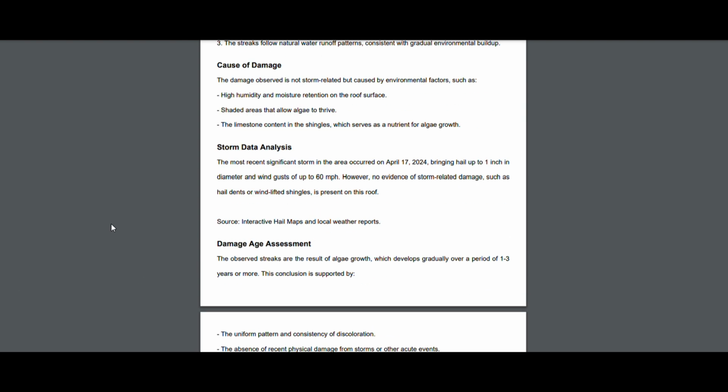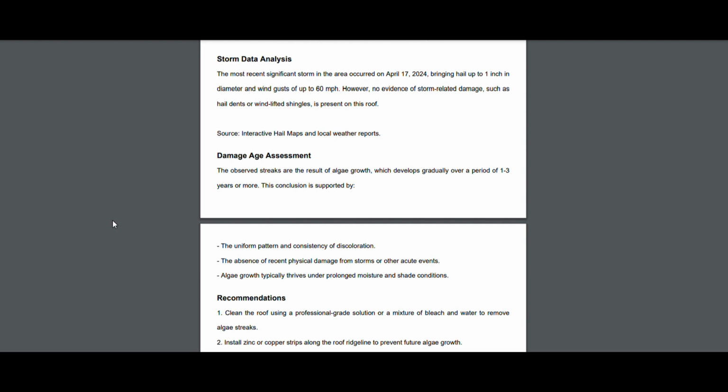All right, so let's take a look at the storm data analysis. The most recent storm in the area occurred April 17, 2024, bringing hail up to 1 inch in diameter and wind gusts up to 60 miles an hour. However, no evidence of storm-related damage such as dents or lifted shingles was present on the roof. Damage assessment: these streaks are algae growth. We all know that. This looks like a roof that's had 1 to 3 years of no maintenance, and that's where we're at. So we're going to get an honest report, guys.